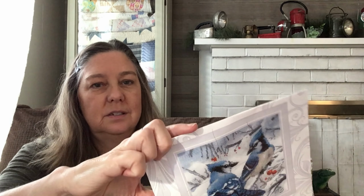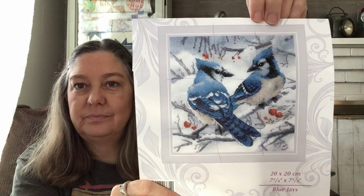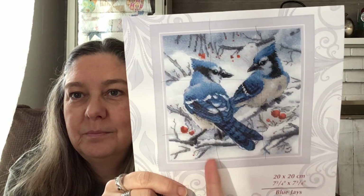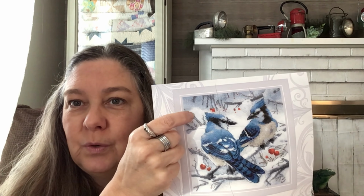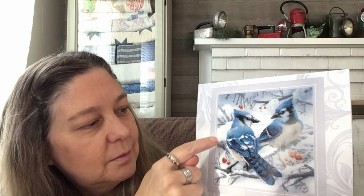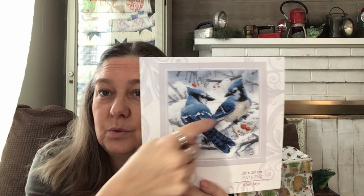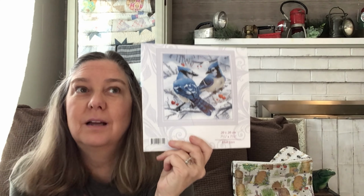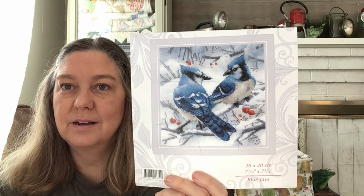The next one I worked on is a Riolis kit called Blue Jays. I've divided it up. You can see my little grid lines. So this was to finish in January, February, March, April, May, June. I finished my January and I think I finished my February too. So I might come down and do one of these for February. I got this idea from Colette and Sammy J, and a bunch of other people are doing it, so it can be done by a certain time.